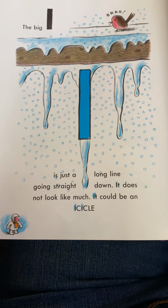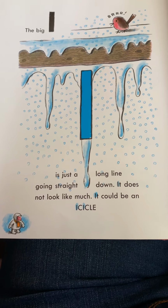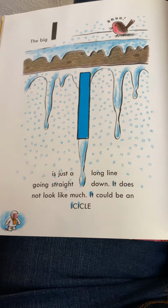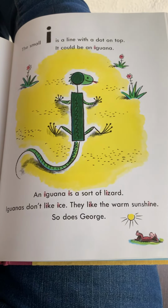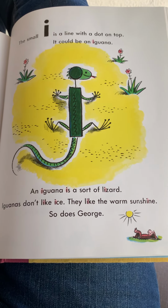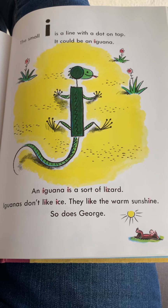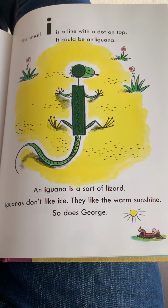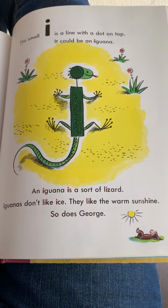The big I is just a long line going straight down. It does not look like much. It could be an icicle. The small i is a line with a dot at the top. It could be an iguana. An iguana is a sort of lizard. Iguanas don't like ice. They like the warm sunshine. So does George.